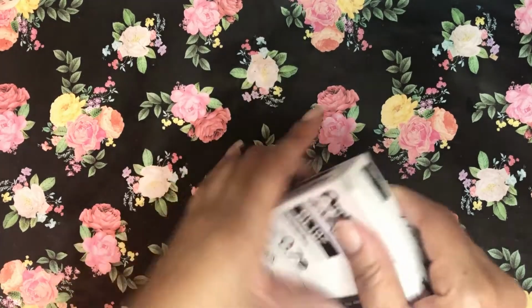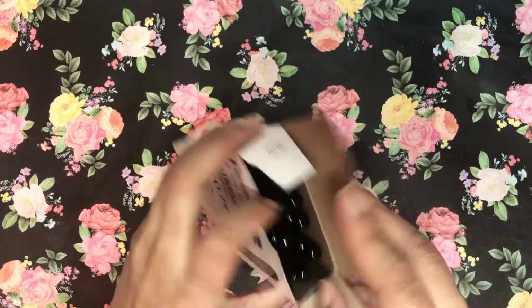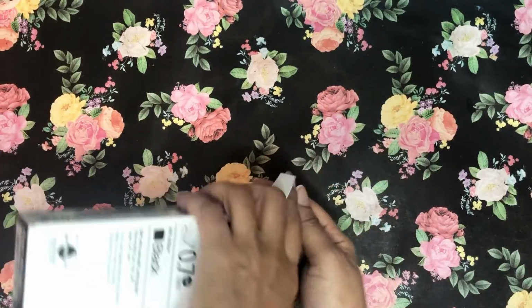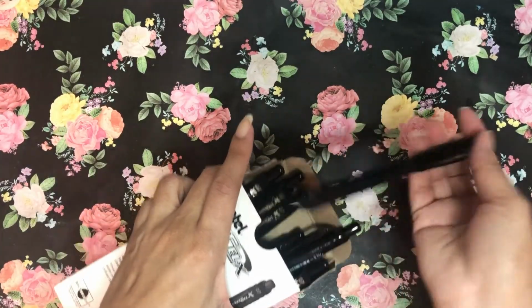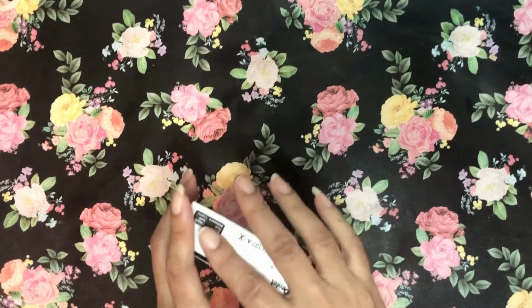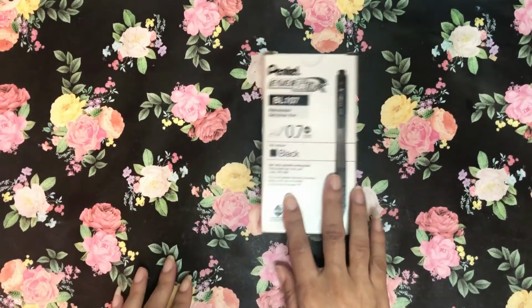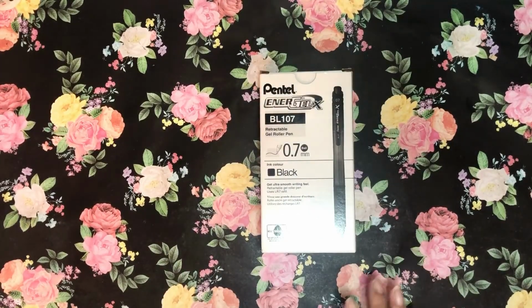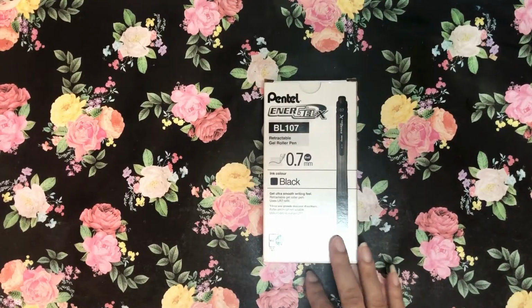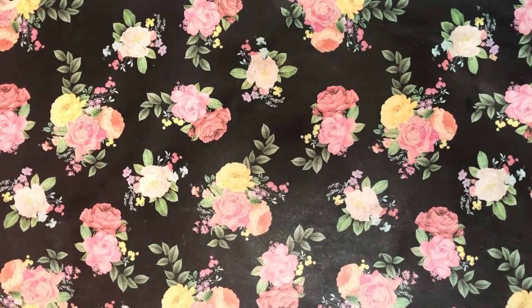So yeah, as you can see, I've already been using some of them up here. I love these pens. They write so nice and so smooth. I don't think I've ever had an issue with them. I did once, and that was because I bought an old batch from like a bargain outlet store or something. But other than that, yeah, I love them. Favorite writing pens.